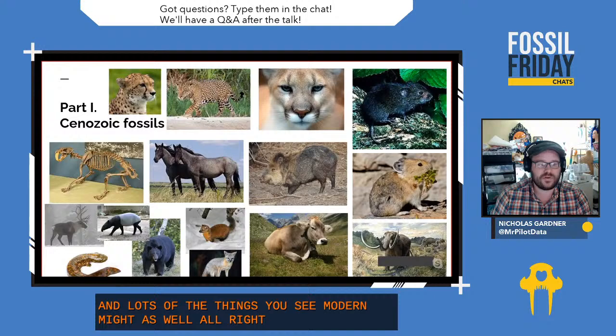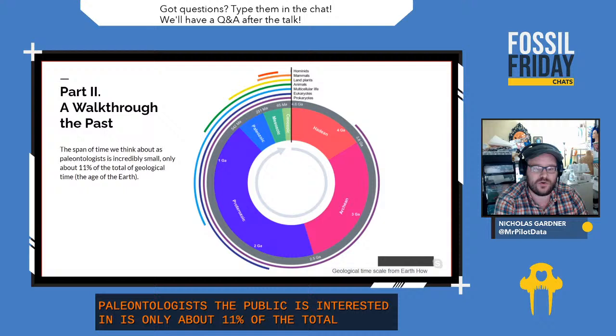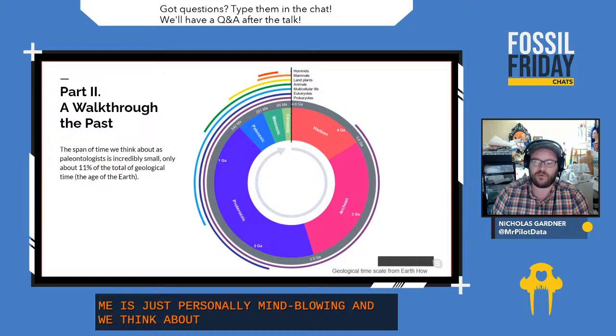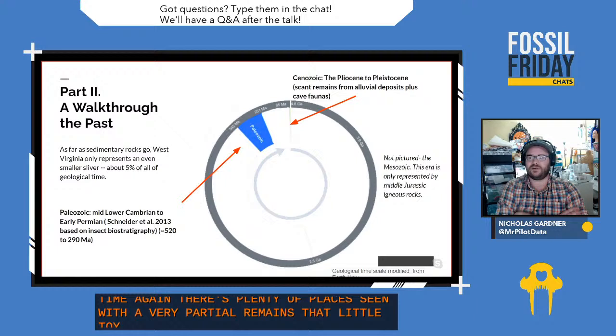So when we think about geological time, this is where we're going now into the overview of the past. What the public is usually interested in as paleontologists is only about 11% of the total geological time on the age of Earth, which for me is just personally mind-blowing. And when we think about West Virginia, it's even smaller, only about 5% of geological time. Again, there's the Pleistocene with the very partial remains. It's that little tiny sliver right there.